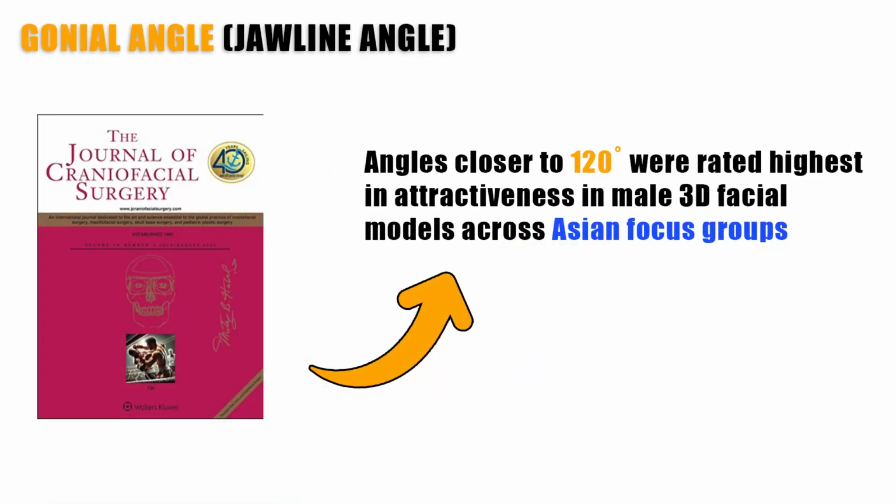A study in the Journal of Craniofacial Surgery in 2019 found that gonial angles closer to 120 degrees were rated highest in attractiveness in male 3D facial models across Asian focus groups.